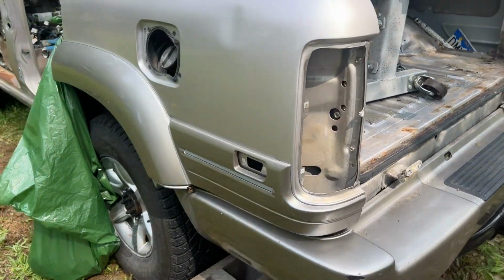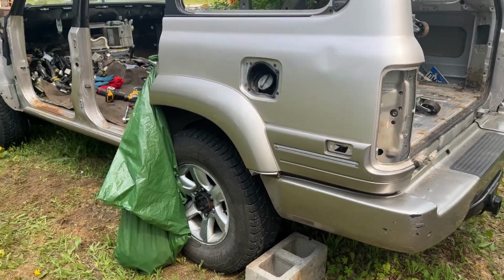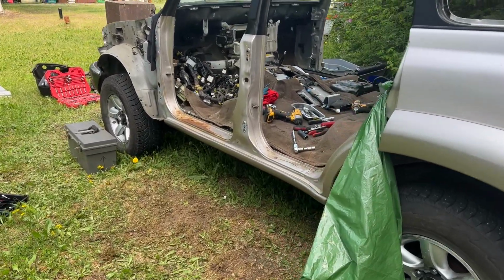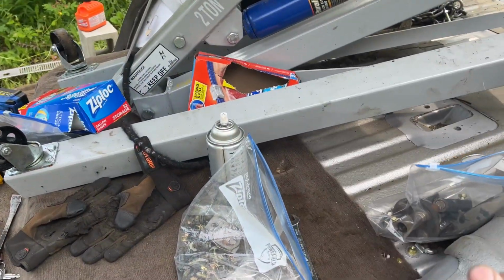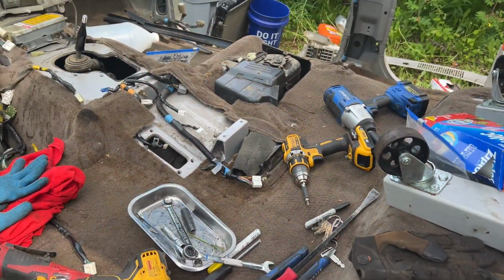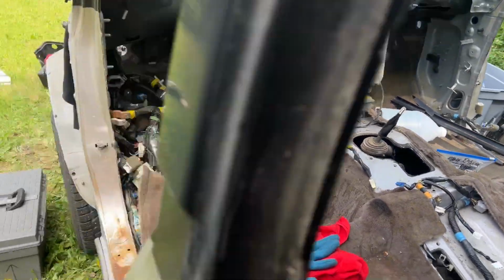I really want to just get the cab out of here now so I can start getting into the frame and drivetrain. And once that's done, that's pretty much it. So this is it right here. Good day today. I got a lot of stuff done. And yeah, looks pretty fun.